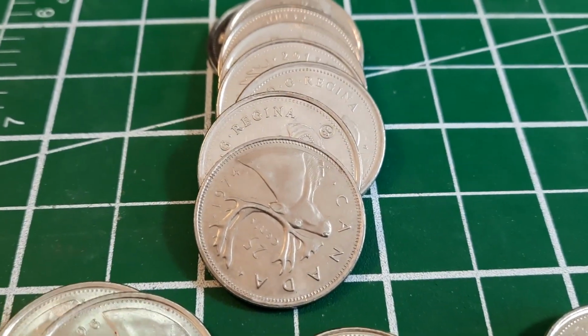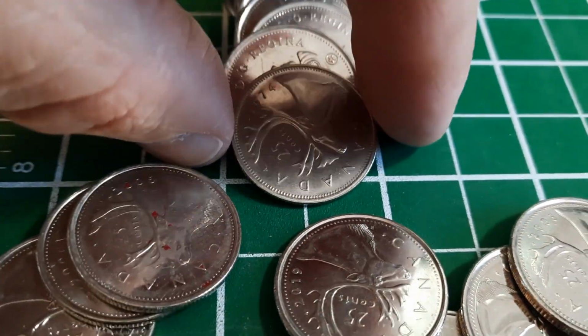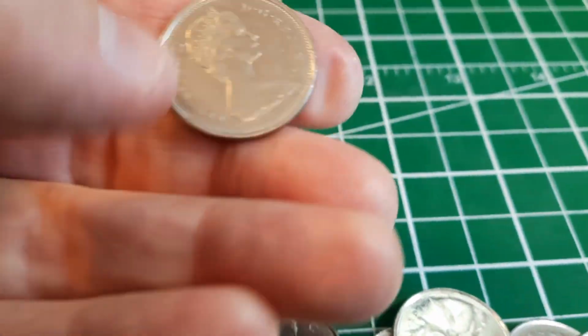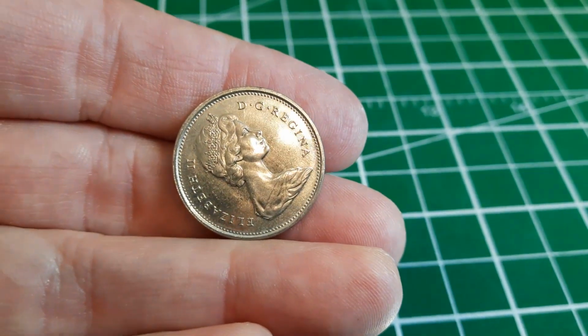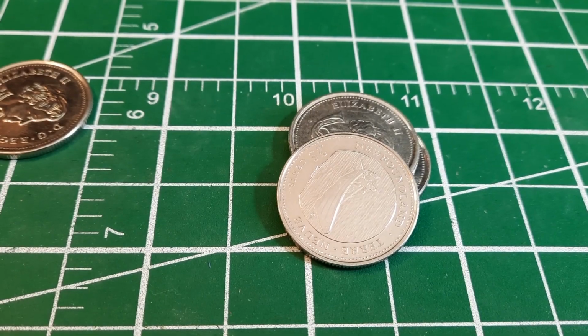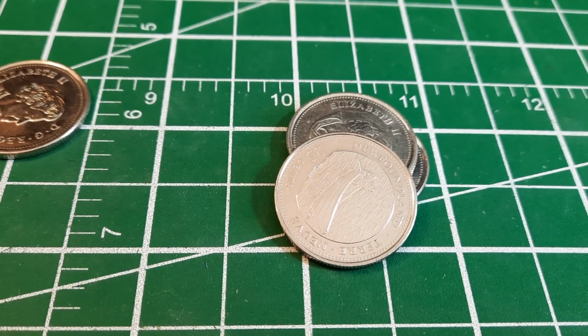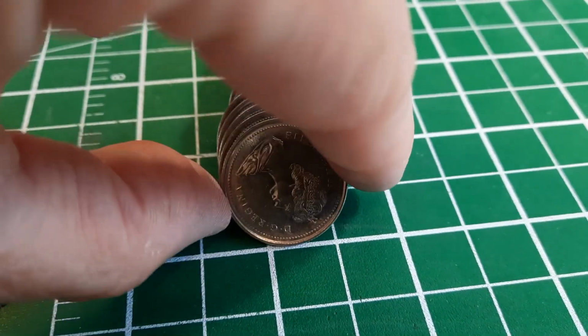Roll number 48, and we found a really beautiful looking 1974. It's reverse facing. We'll see if we can get a look at the obverse, and it's got a bit of circulation wear, but it's in pretty good shape. And just behind it, we found another Provincial Quarter. This is the Newfoundland. Roll 49, and we got a pretty nice looking older Elizabeth here.